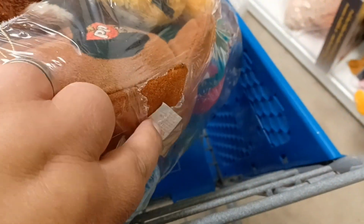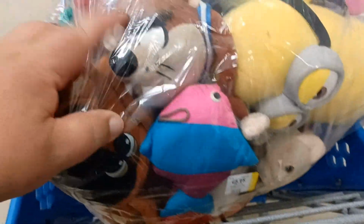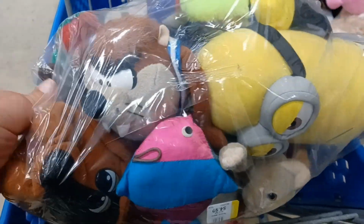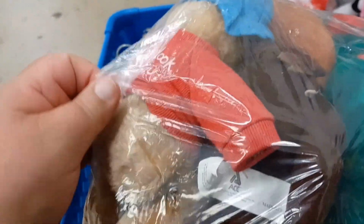I actually pulled a hole in the bag right there so I could check the tag. That's a vintage 1985 large Pound Puppy. There's also a couple Taz plushes in here. There's one there, and there's one over here, I think. Oh yeah, right here. There's a Paddington Bear right there.